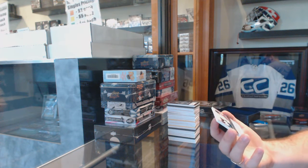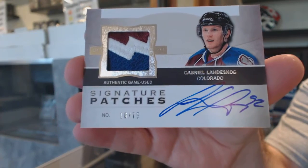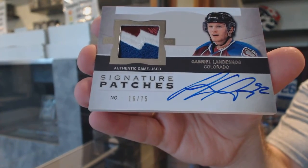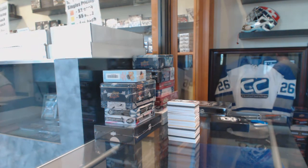/75, three-color signature patches for the Colorado Avalanche, Gabriel Landeskog. Yeah, that was a solid pack. With a /99 in there, a Trouba auto, a sexy Landeskog, a Jenner.